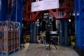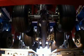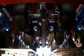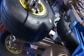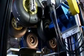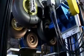Suspended inside this huge tower, the landing gear is raised in preparation for the drop. The rig is static, so to simulate the approaching ground speed, smaller wheels driven by powerful electric motors spin the big 55-inch tyres in the reverse direction.